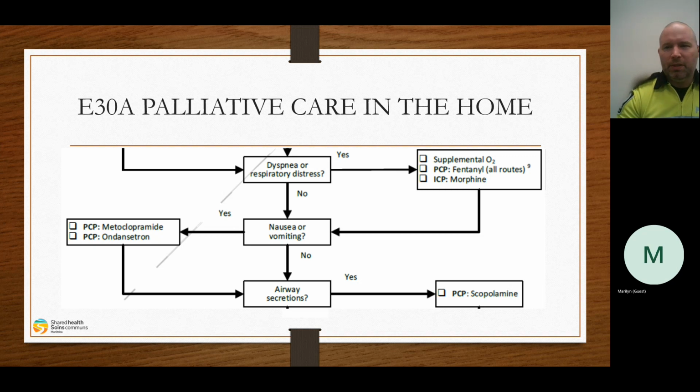So positioning might just be all you need. Maybe just prop up another pillow underneath their head and help them with their assisted respirations and talk with the family.